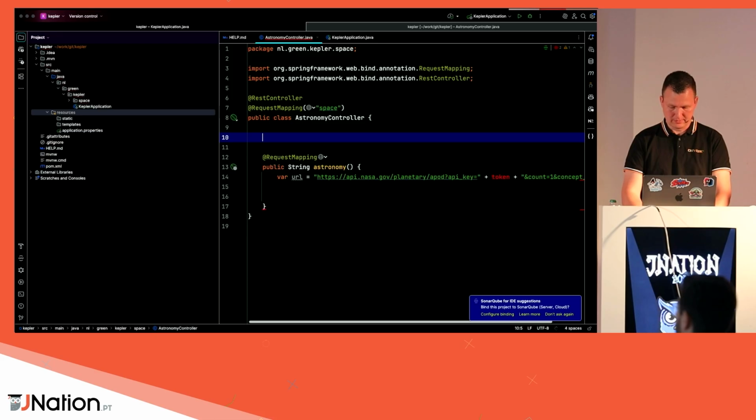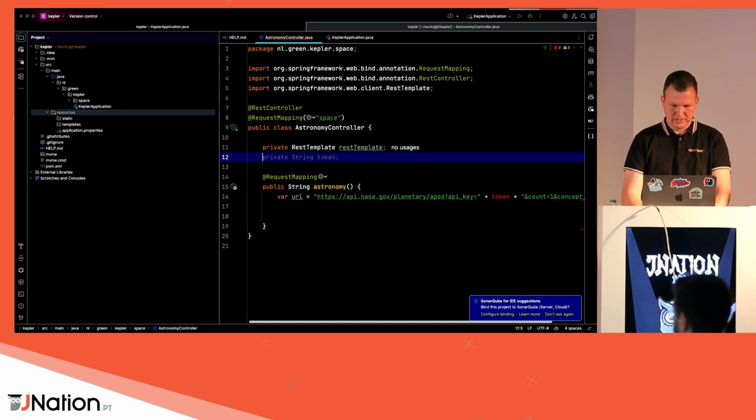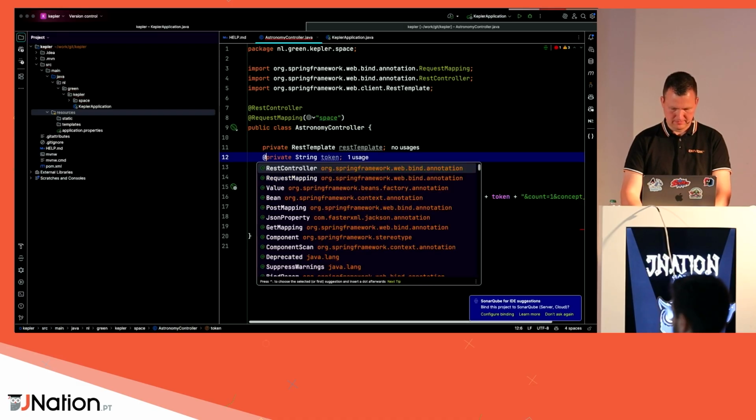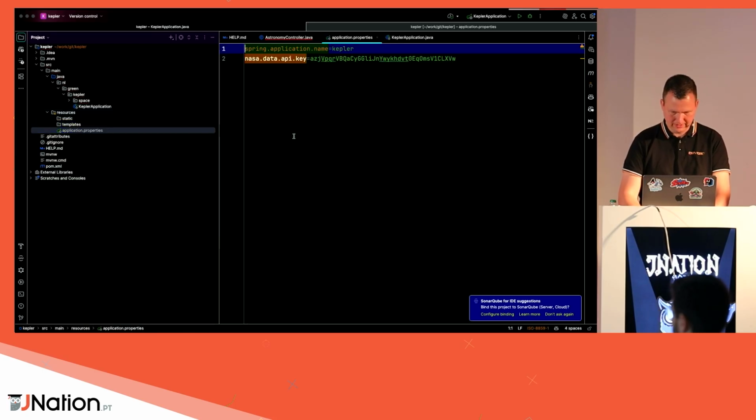What do we need? We need a REST template, right? So we need a private REST template. And we need a token, but the token is a value, so we need something like a value. Add value, NASA. Now I already exposed it, so close it.